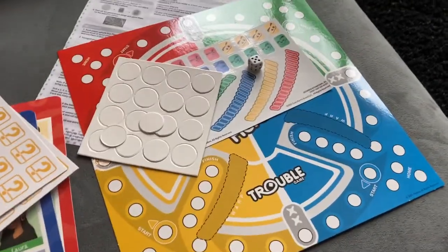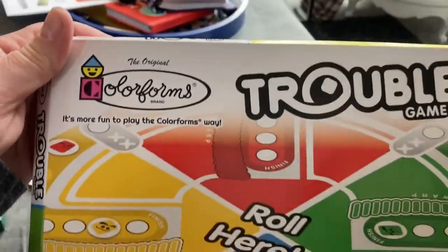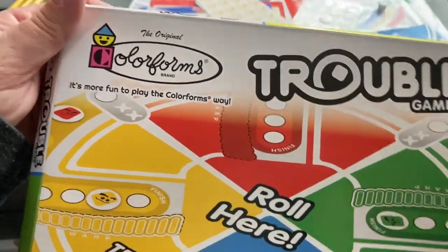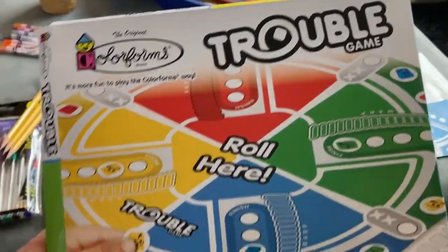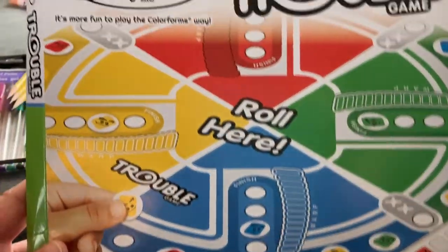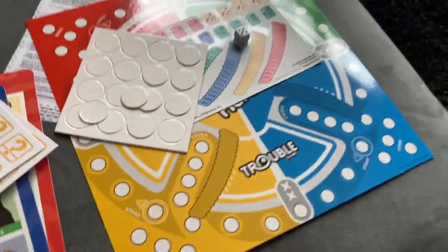In my last video, I showed you that I found these games, they're color forms again, like that sticker pack that I showed you of Frozen for my daughter. Color forms are just little vinyl stickers that do not have adhesive on the back, but they stick, they're repositionable. And so I picked up Trouble, and this is what comes in the pack.